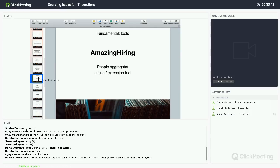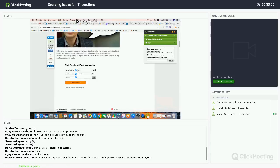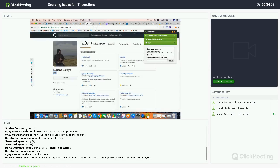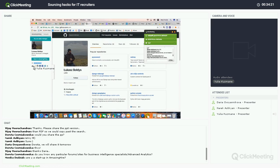Okay, Amazing Hiring. Yeah, I can't not mention it. Amazing Hiring has a free plugin and extension that works again in Twitter, in GitHub, in Stack Overflow, in Facebook. So basically, when you are here, for example, you have found Luka's profile, you can just use the plugin. You can download the plugin from Google Chrome, and you can open it and you would see the mail if it's publicly available, and the links to all of the other resources that are already linked to one and the same person. Because that's how the Amazing Hiring algorithm works. It goes around the internet, it finds all the profiles in different networks that belong to one and the same person, and it just creates a consolidated profile.